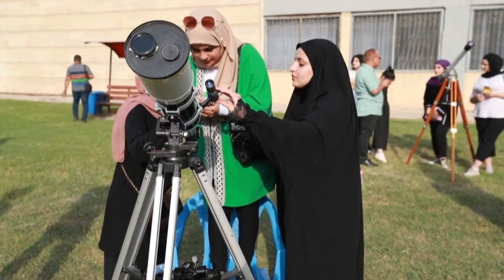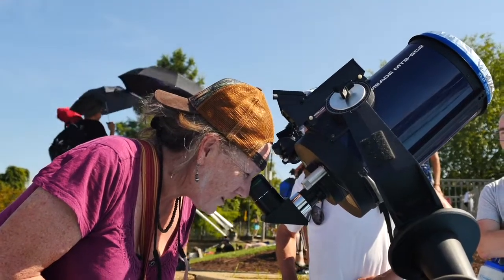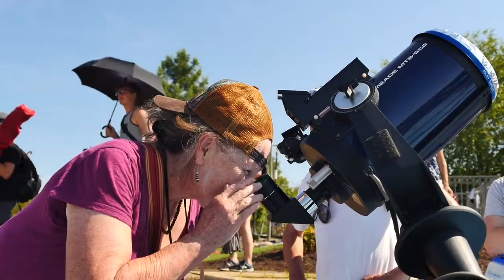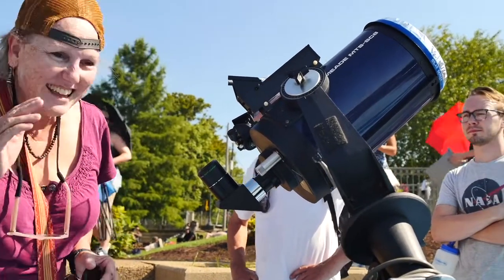However, because you're not only looking at the sun but magnifying its light, this technique can be dangerous if you don't do it correctly. You should only attempt this technique if you know what you're doing. If you're in any doubt, do not risk it.